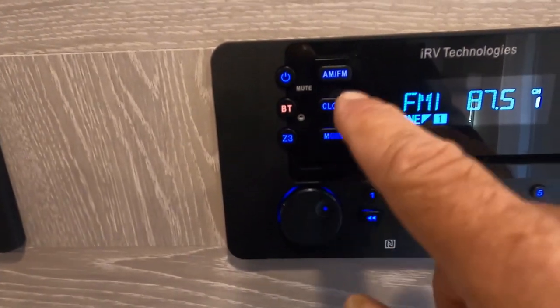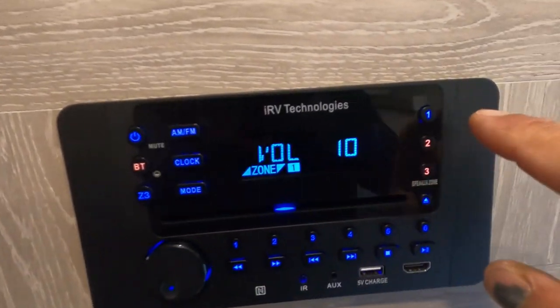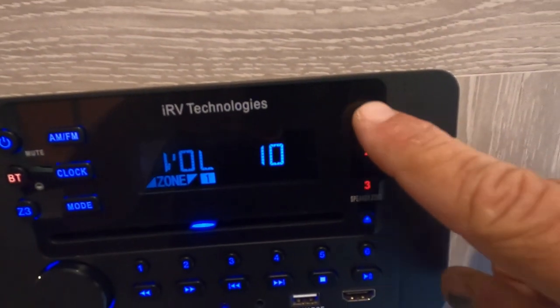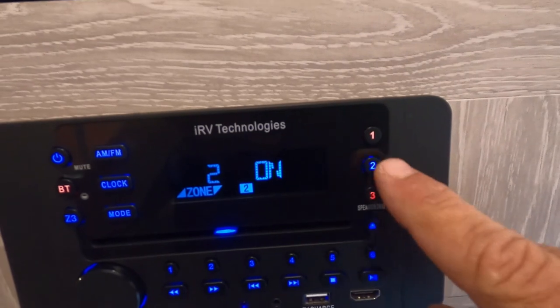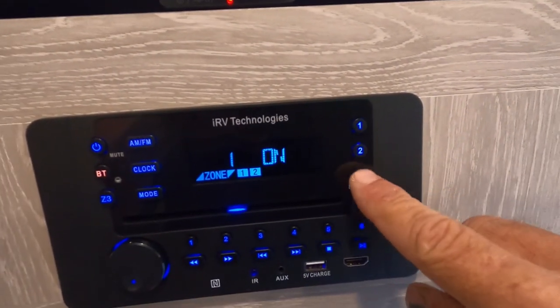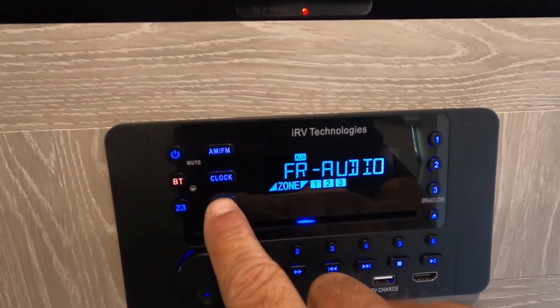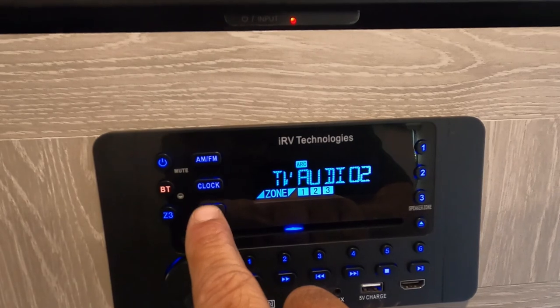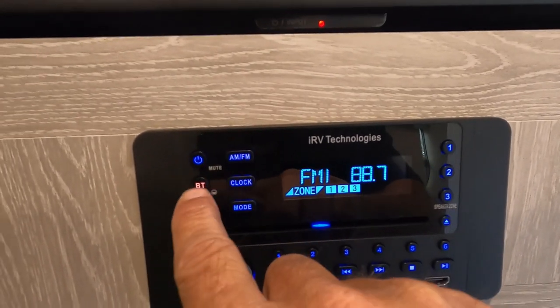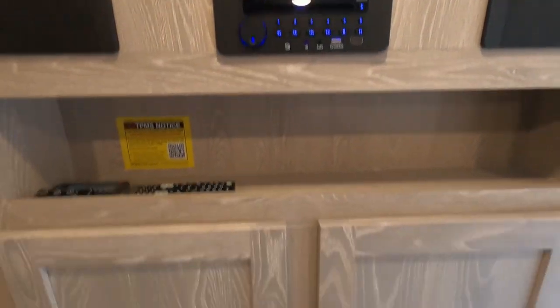RV technology sound system. Remote for that as well as your fireplace. Bluetooth, AM/FM, see if we can pick up the channel. So three zones, whatever's blue is on: indoors, the front bedroom, or outdoors, or you can have all three on. Also really smart. Modes, you can put your TV audio through it, front audio, AM/FM, Bluetooth, DVD, CD player, really nice.